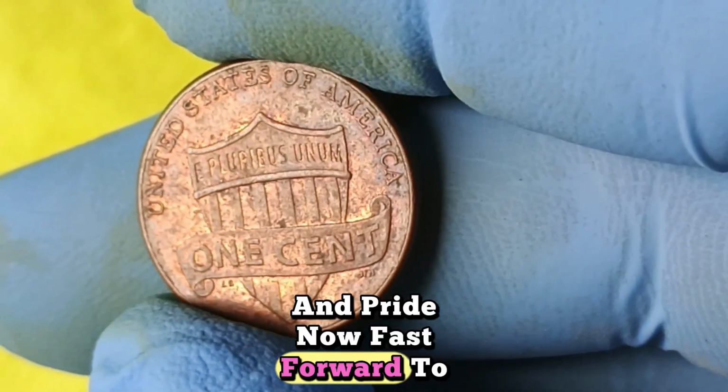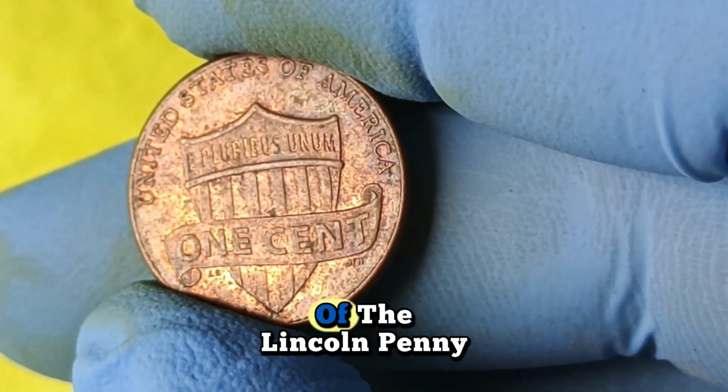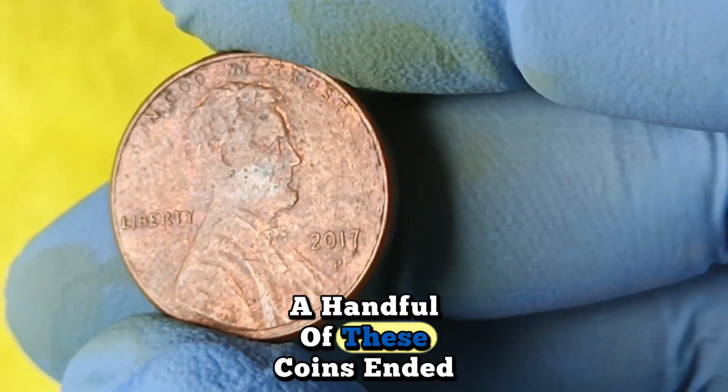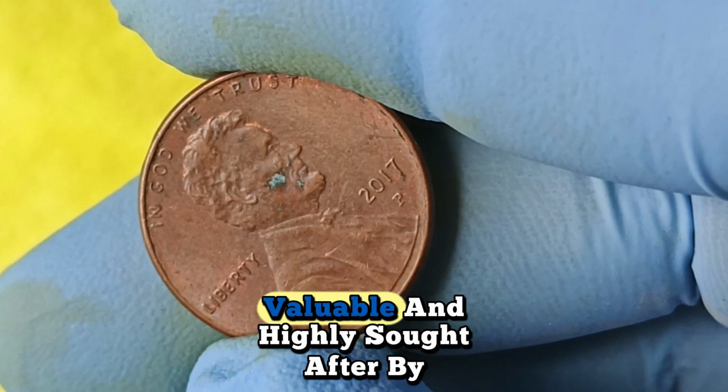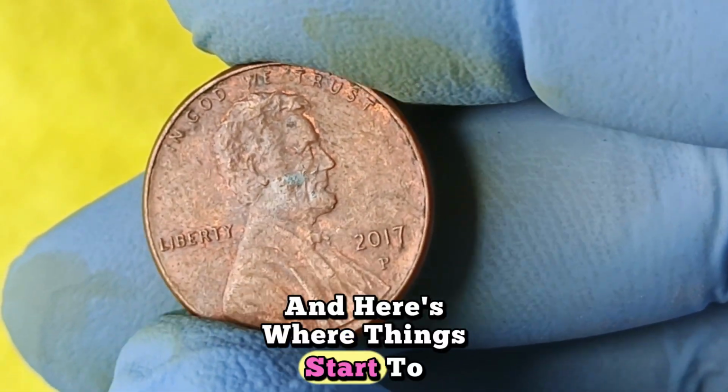Now, fast forward to 2017. This year marked another chapter in the long life of the Lincoln penny, but it was also a year that brought something unexpected. A handful of these coins ended up becoming rare, valuable, and highly sought after by collectors. And here's where things start to get really interesting.